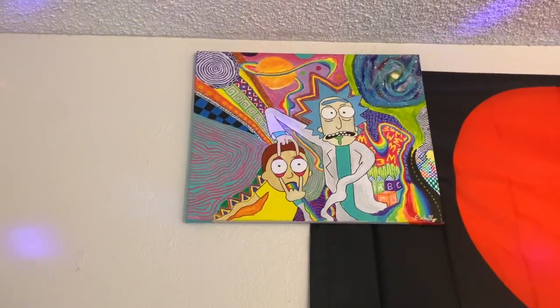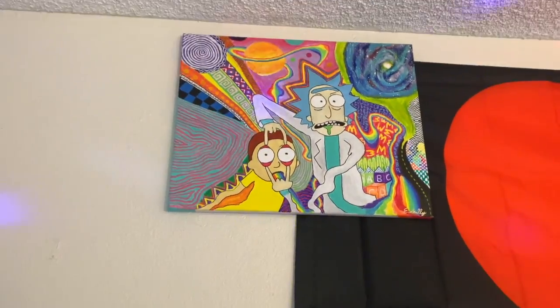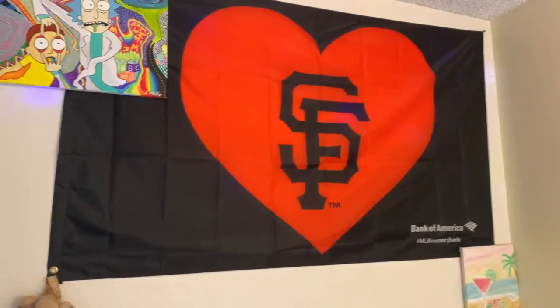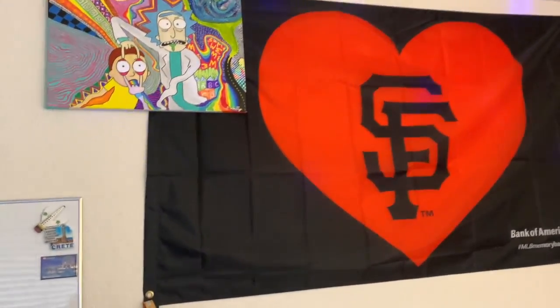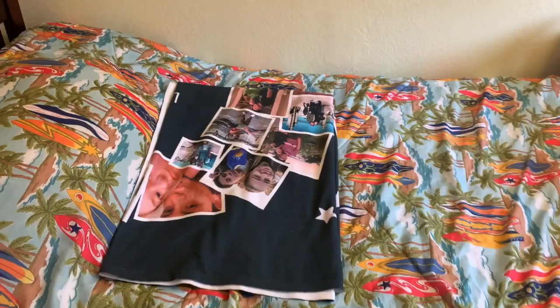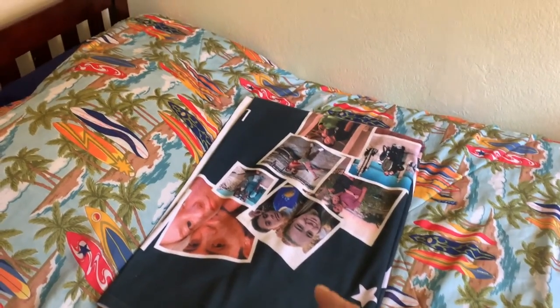Over here I have a painting that my friend painted for me. It's just Rick and Morty tripping out through the universe. I have a Giants flag that I kind of just put up because I needed stuff on the wall. And I have another painting my friend drew of a margarita. Now moving over to the bed, it's nothing special, it's just the bed. This is just a blanket that my girlfriend gave me for Valentine's Day.